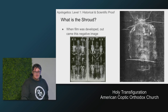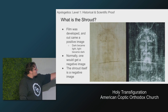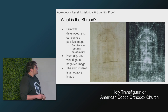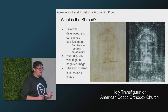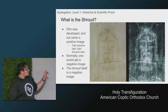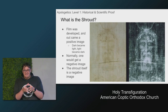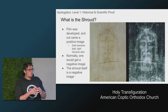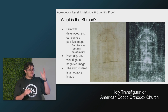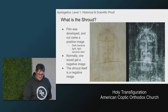Okay. All right, so he's developing the film, out comes a positive image. This is the positive image where the dark became light and the light became dark, okay? So that's weird because normally when they would take a photo, they'd get a negative image. They'd get something like this, where the light parts of the photo are dark. So that means the shroud itself is a negative image, which is really weird to have in anything that was made 31 AD. And I say 31 AD because studies found that the BC calculation, Christ was actually born 2 years before that. So that's not on the test.